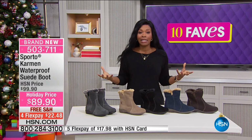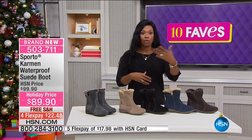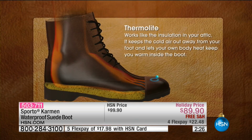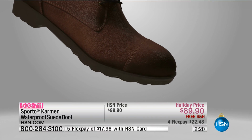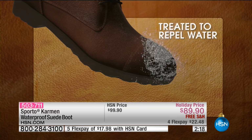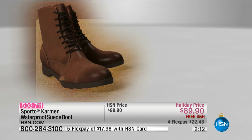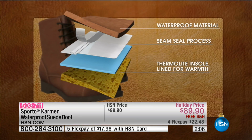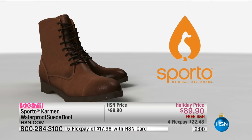Some people don't have the choice. It doesn't matter what the weather is outside. They have to go out in it. They have to go out and commute. They have to go to work or go to school or whatever it is that they have to do outside. So if you have to be out in it anyway, why not have the warmth in your feet and in your shoes with that Thermalite insole that works like insulation to keep the cold air out and the warmth of your body heat in. This is suede that's been treated to repel water, so you don't have to worry about these getting wet, and these are waterproof. So you've got that waterproof material, you've got the sealed seam process, and then of course I talked about that Thermalite insole for the warmth of your foot.